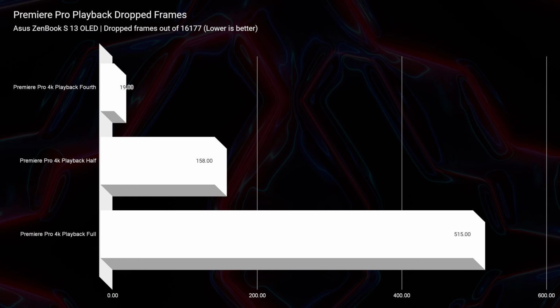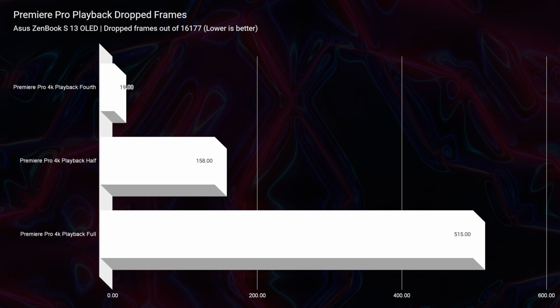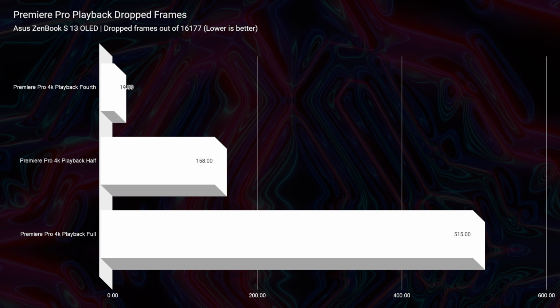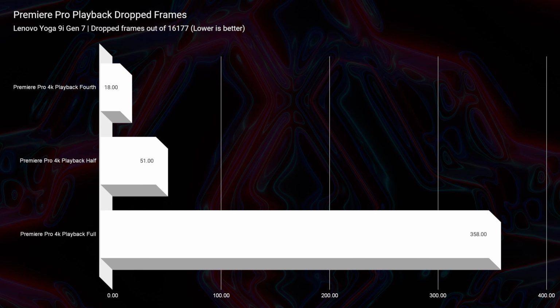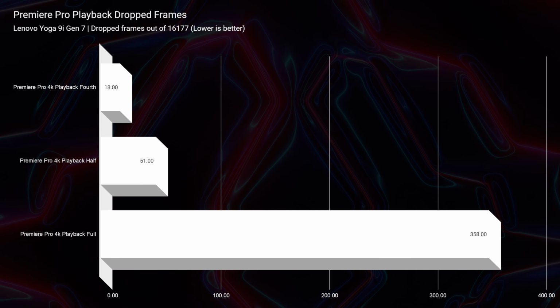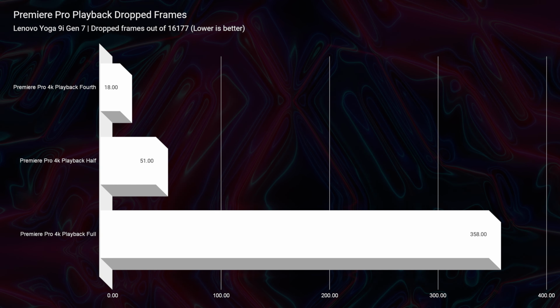Really good, not even going to notice. As you go to half quality, we pick up to about 158. And then as you go to full quality, we're at about 515. Now, taking a look at the Yoga 9i, we're seeing quite similar results. At quarter quality, we're seeing 18 drop frames. At half, we're seeing 51. And at full quality, we're seeing 358.